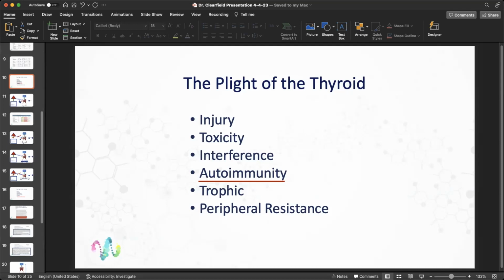From a functional standpoint, as far as I'm concerned, I would wholeheartedly support that. And hopefully by the end of tonight, you have a couple of other buttons that you can push and see if we can get those antibody responses to chill out a little bit. So, all right. Thank you for the question.